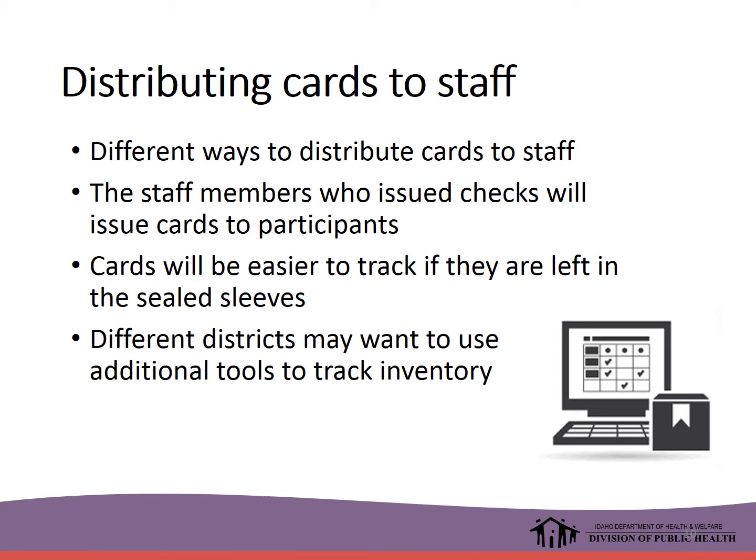Cards will be easier to track if they are still in their sealed sleeve. If a staff member can take a sleeve of cards to a satellite clinic, this will be acceptable even if it will take a long time to go through all the cards.